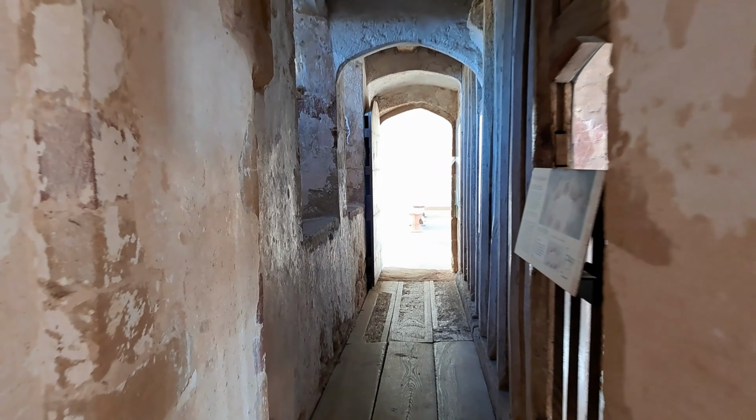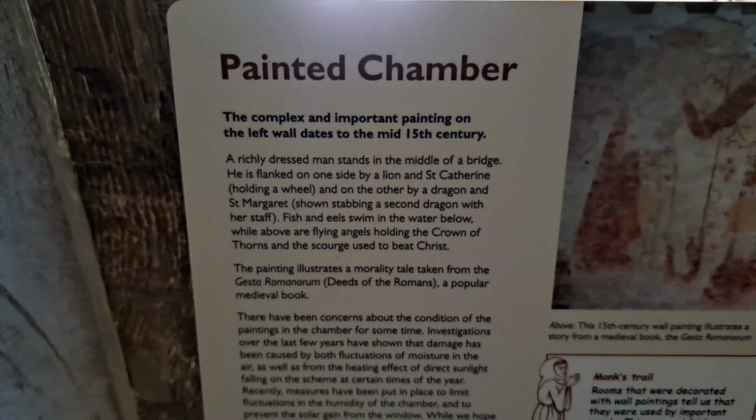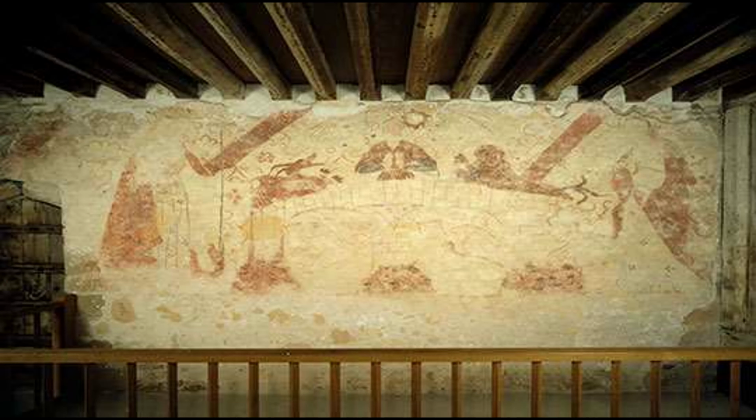We now see the painted chamber. The location of this room and its decoration suggests that it served as an office, a checker, or more specifically, a counting house. It may also perhaps have been used as the abbot's secretariat. The present doorway was converted from a hatch set into the north wall. The original entrance was through the doorway from the lobby in the wall on the left.